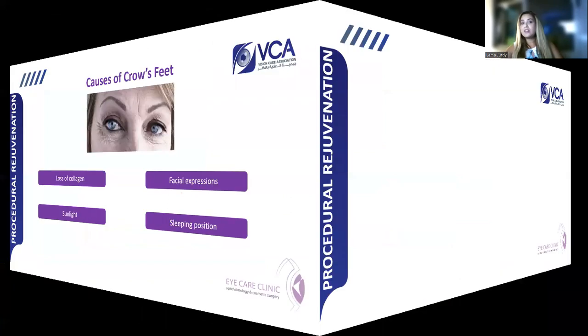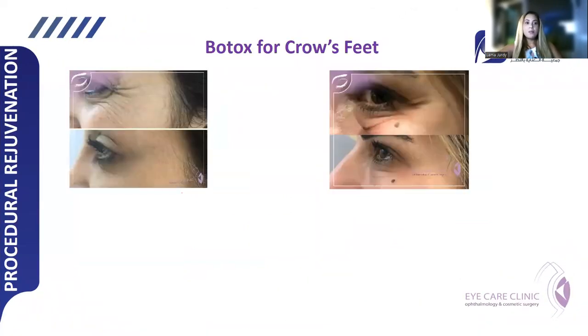Now, what kind of results can we get for crow's feet with Botox? Please note all these are my patients and I have explicit consent from them to share these photos with you. So these two ladies have crow's feet, and as you can see, they come in different shapes and forms. This lady has it, the first one has it all over the place. You can see it's extending all the way to the lower lid. This lady has it mostly here. So after injection, this is the result after 2 weeks. When smiling, you can no longer see these smiling lines, and this gives you a more relaxed version of your face and gives you a younger look.